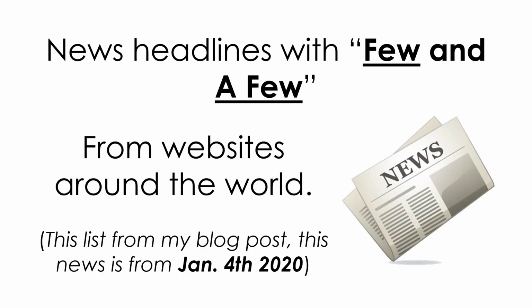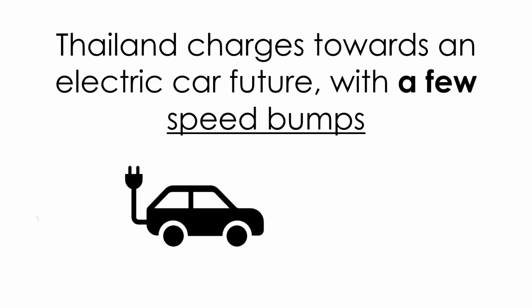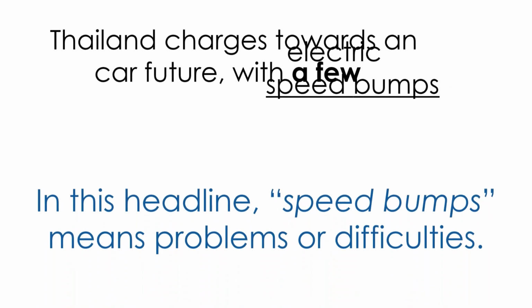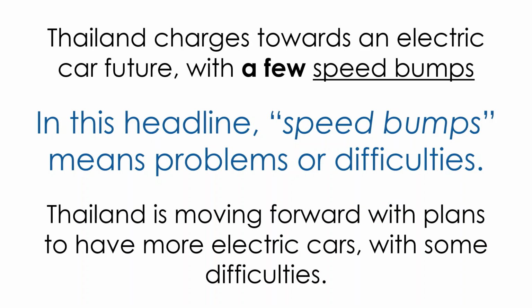News headlines with few and a few from websites around the world. This list is from my blog post, so this news is from January 4th, 2020. Thailand charges towards an electric car future with a few speed bumps. In this headline, speed bumps means problems or difficulties. Thailand is moving forward with plans to have more electric cars with some difficulties.